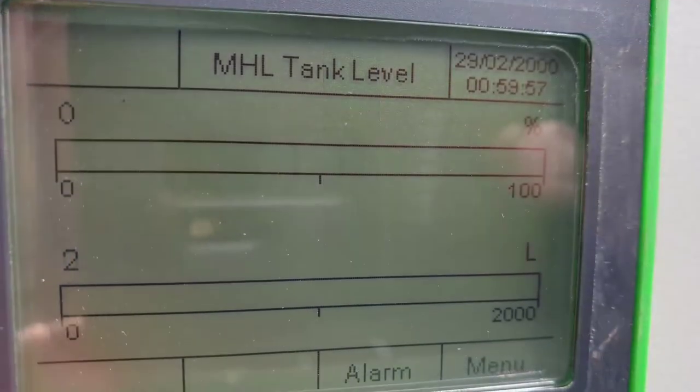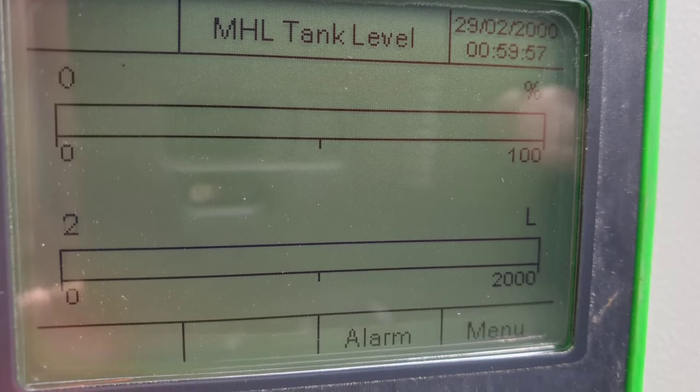So we basically build the smarts for the system to suit what the customer wants. And for the most part, customers are looking for that data monitoring, as you mentioned. They want to have eyes on their system. They want to see, what is the tank level at? How many days is it till we need to fill it up? What speed is it dosing at? Can we increase the dose rate or reduce it depending on their needs?